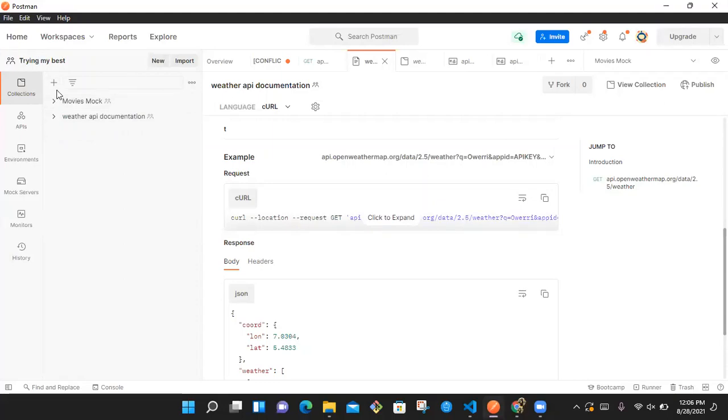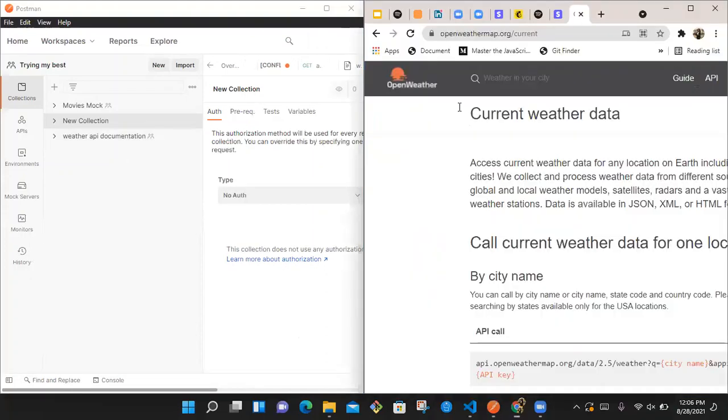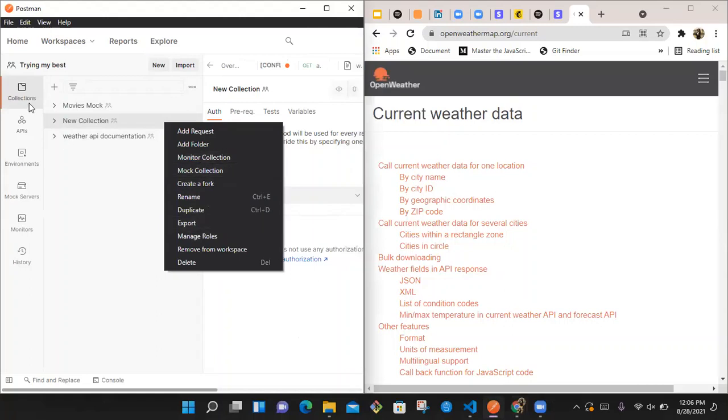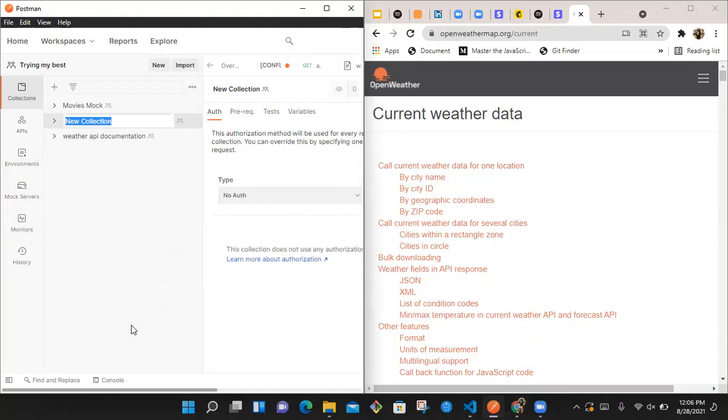So basically, we are going to create a new collection. We'll name this one a weather API. Write the docs weather API. Sorry that I took time. So here, what are we going to do? What we're going to create.